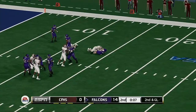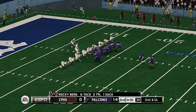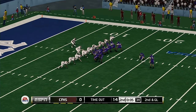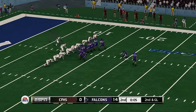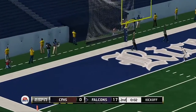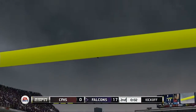Tries to buy some time. They'll make the sack. But the defense is fired up, responding and reacting to that sack. Not only do they get the quarterback, but they hit him and hit him hard. I think that can really create some confidence for this defense. Next time this quarterback drops back to throw, you've got to be thinking he's going to be a little bit gun-shy and concerned about the pressure that this defense is putting on him.